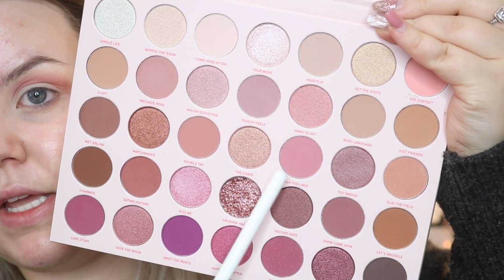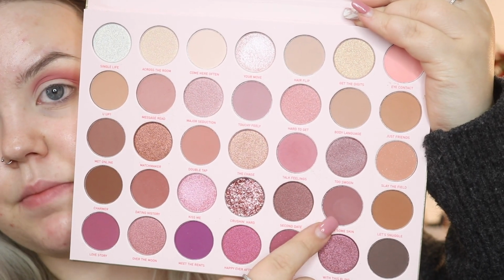Just going to pop that into the crease. Oh, she's got pigment. And then on a smaller crease brush, I'm going to go in with Talk Feelings. This one is a very similar tone to the one I just used, but it's a little bit brighter. And then just blending it out with that first shade I used. Next, I'm going to take Show Some Skin, and I'm using this in the outer corner.